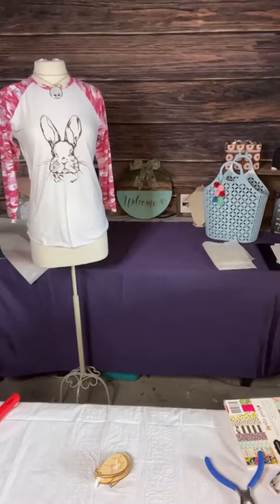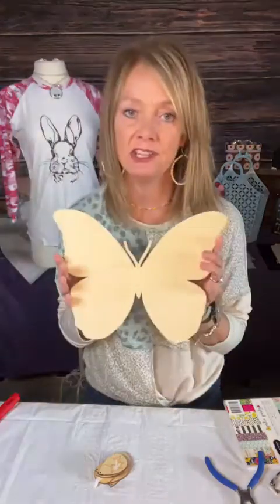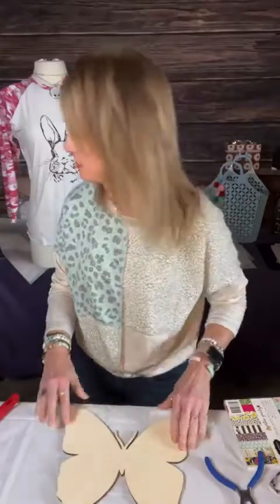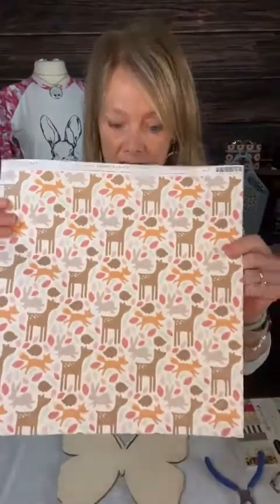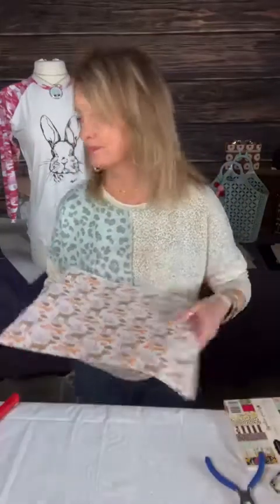It was so cute. I bought these wooden butterflies at Joann Fabrics. They had them for little or nothing. And I'm going to put this paper, I'm going to decoupage this on the butterfly. And I'm going to make some little felt flowers and put on here for my niece's bedroom. Yes.